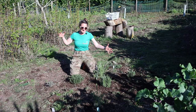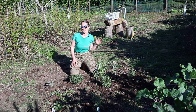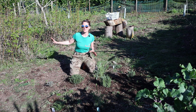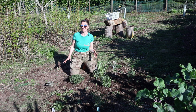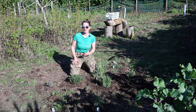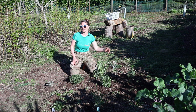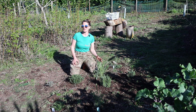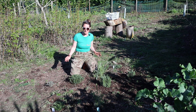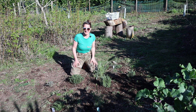So there we go, that is my little Mediterranean herb garden planted at the top of our food forest. And I've also popped all the other plants in now that I showed you earlier. So we'll be adding the ones from the polytunnel soon as well. But yeah, I hope you've enjoyed seeing what we're up to in our food forest and how we're getting it ready for the growing season ahead and all the beautiful new things that we're adding in here.